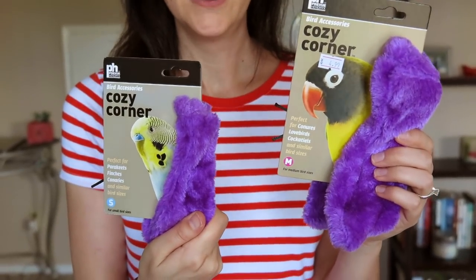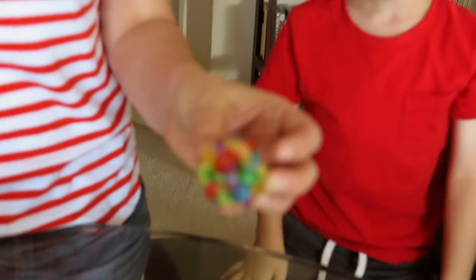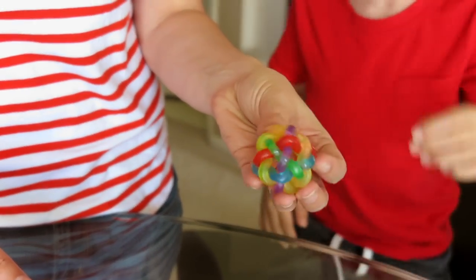I don't know how the birds are exactly going to take to them, but they're just little fuzzy blankets that you, I guess, tie up in the corner of the cage, and they can snuggle in there and feel at home. They can feel warm and protected, and I don't know. We'll see. We'll do an update on these and see how the birds react to them. And we have a colorful ball. And then some stuff for the bottom of the cage, a little rainbow ball.